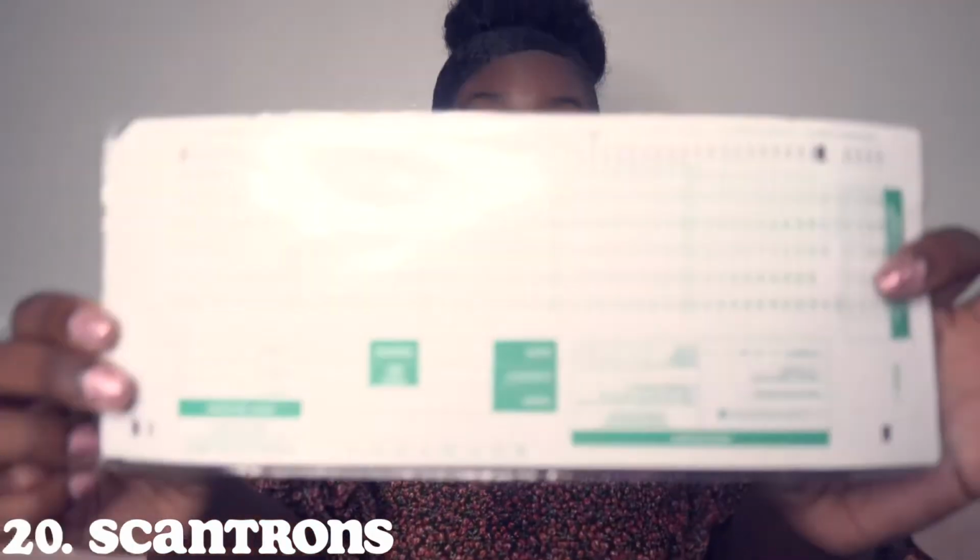And lastly, number 20, I'm going to recommend and tell you all to bring some Scantrons. Now, the first time I ever had a test, I did not know we had to provide our own Scantrons. So luckily my professor was giving them out for us. But I'm telling you, you need Scantrons so that way you won't have to be like me on your first day of class.